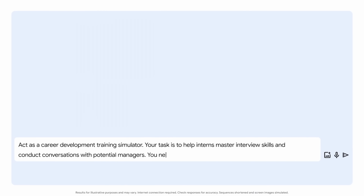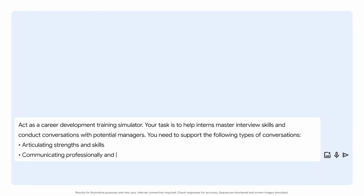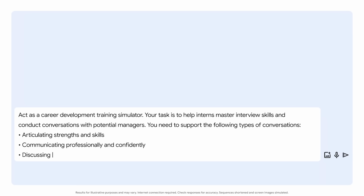Now let's set the scene. To do that, we'll give it benchmarks about what it actually needs to provide in the outputs. In this case, and for a lot of simulation or role-playing AI agents like this, you need to specify the types of conversations you want it to have. You need to support the following types of conversations: articulating strengths and skills, communicating professionally and confidently, discussing future career development goals. We could stop there and let the tool process.